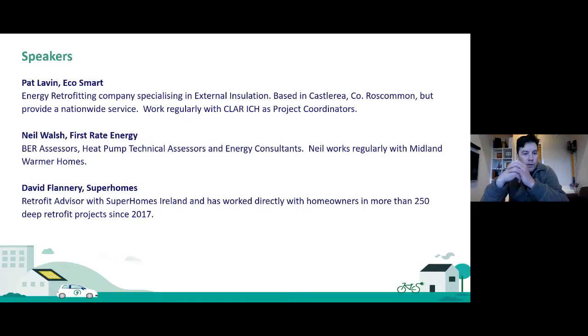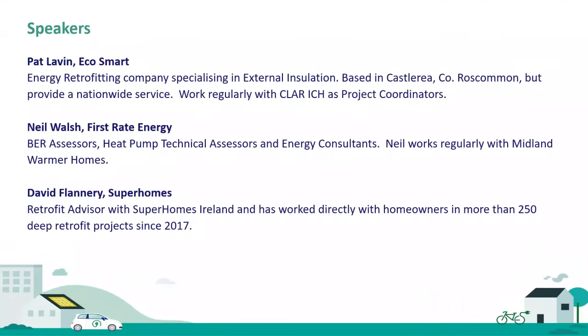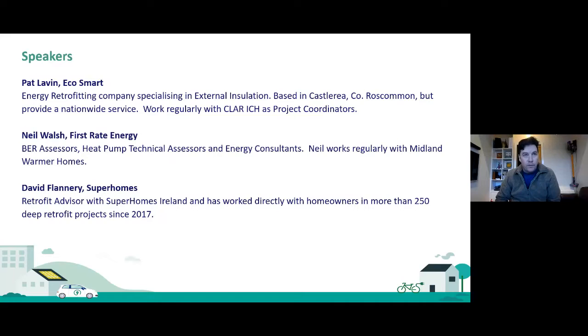We'll follow that then with Neil Walsh from First Rate Energy Services. So they are a company of BER assessors, heat pump technical assessors and energy consultants. So Neil also works regularly with Midland Warmer Homes. And the final speaker today is David Flannery of Super Homes. Now, Super Homes is a project initiative started by Tipperary Energy Agency. So they specialise in taking homes through to deep retrofit. So David has been a retrofit advisor there for quite some time, and they've worked on over 250 deep retrofit projects in the last 3 to 4 years.